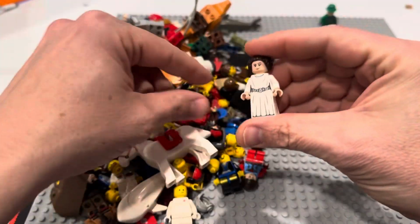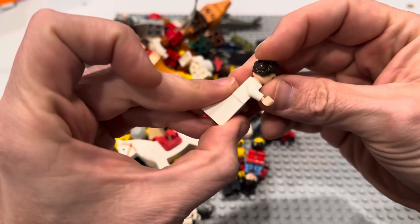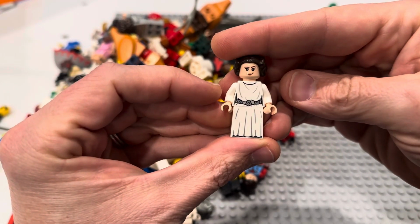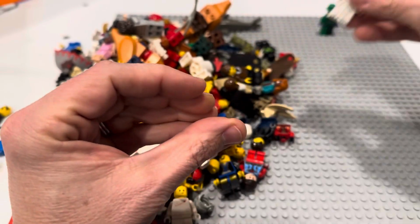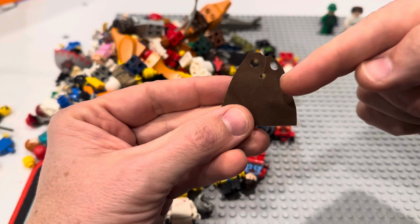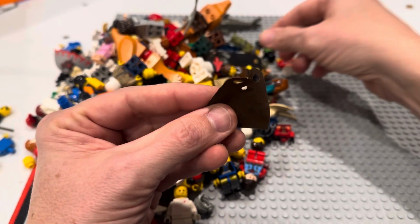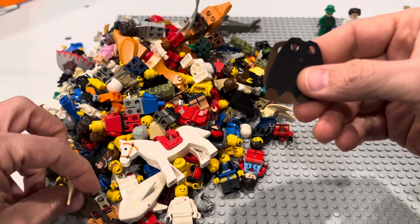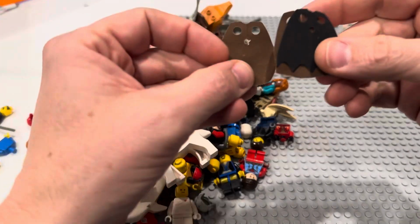Right now, we are desperately going to try to get at least $202 worth of value out of all of this stuff, perhaps more, so that we can make some money. There's a Leia. That's a nice little start. Capes. I love finding capes. Capes are so expensive, especially relative to their weight. So I love finding capes.